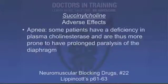And then apnea. Some patients have a deficiency in plasma cholinesterase and are thus more prone to prolonged paralysis of the diaphragm. So be aware if you're using succinylcholine, some people can be really sensitive to it.